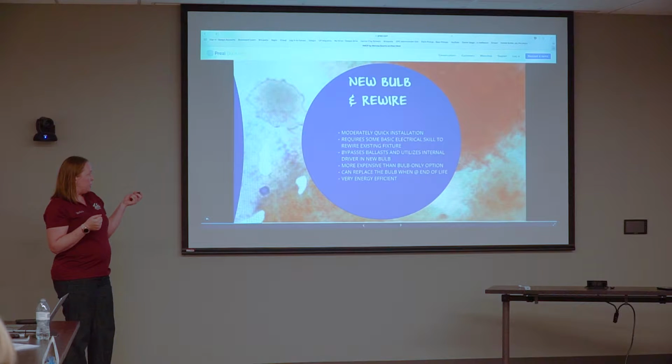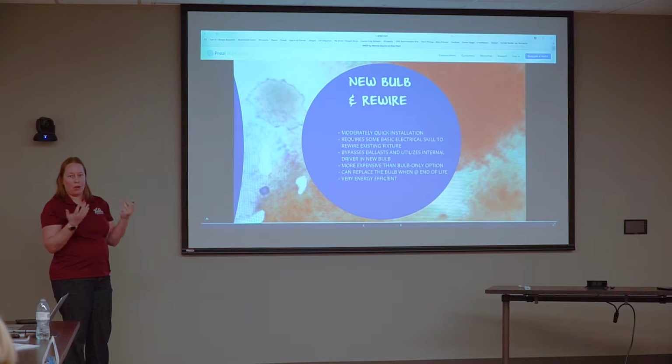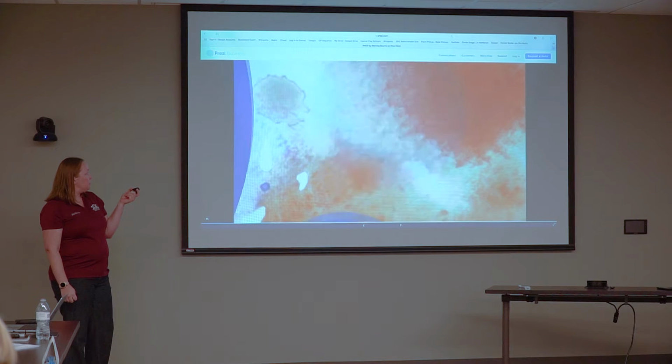So it's a little bit more expensive than the bulb-only option because it does take someone with a little bit of knowledge or at least a little bit of willingness to learn. Certainly don't necessarily need a certified electrician, but you do need somebody who's comfortable with the thought of adding some wire nuts and changing some things around. It's a very efficient process, and you're off and running.